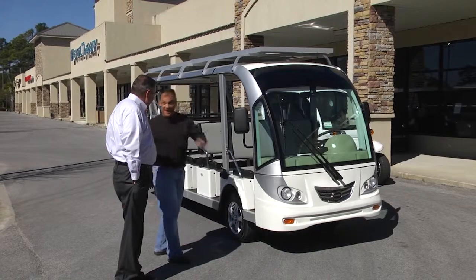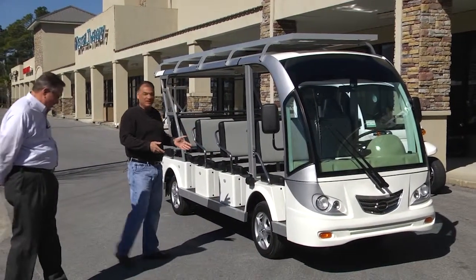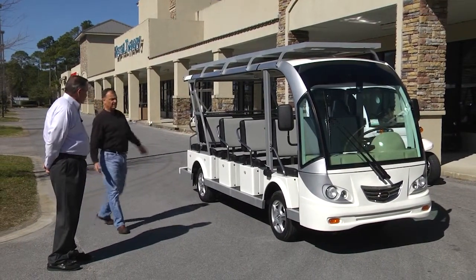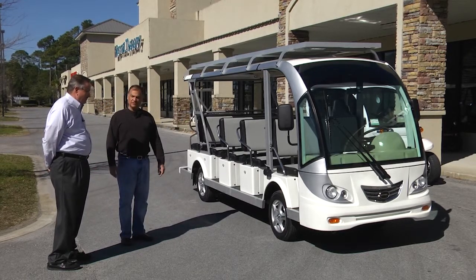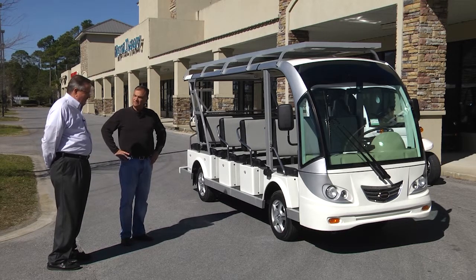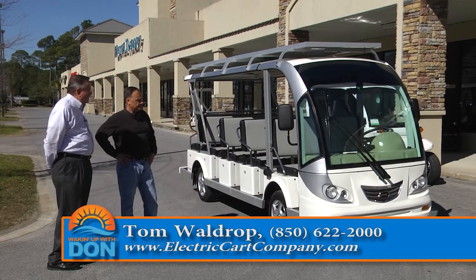And I got to tell you, handles great too. You're a good driver. It's almost like driving a little sports car or something. So you've got all the seating. You've got a little rear seating in the back as well. It's environmentally friendly. Very friendly. It's very green, as we like to say, if you're into that. And it's not an expensive vehicle. This vehicle without the solar array is less than $20,000.